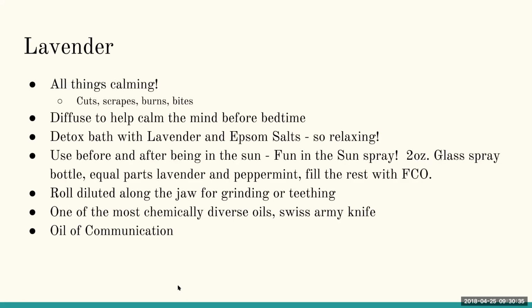What is that white powdery stuff? Why is my mind going to a blank? Zinc. Thank you.